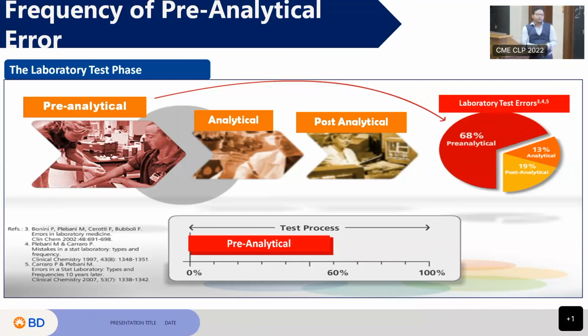Previous studies have shown that almost 60 to 70% of errors happen during the pre-analytical phases. Because your laboratory is so sophisticated, you are so trained, and you take care of all the good clinical laboratory practices, there is very little chance of error in the analytical phase. But error is inevitable, sometimes it happens. Still, 70% of errors happen in the pre-analytical phase. That is not because we don't know; we all know everything, but we require continuous brushing up of knowledge.